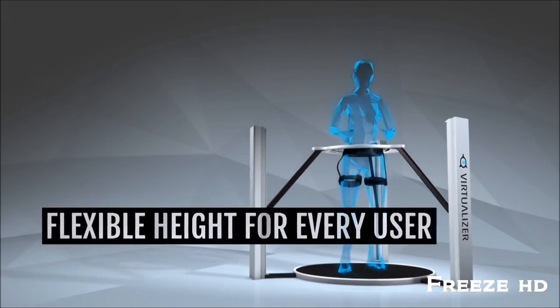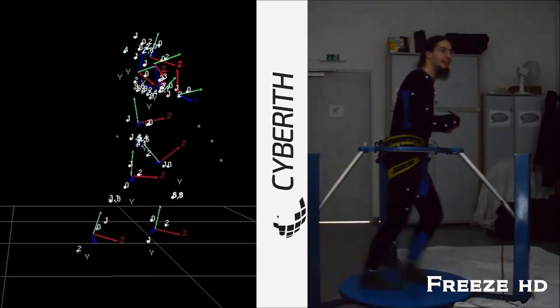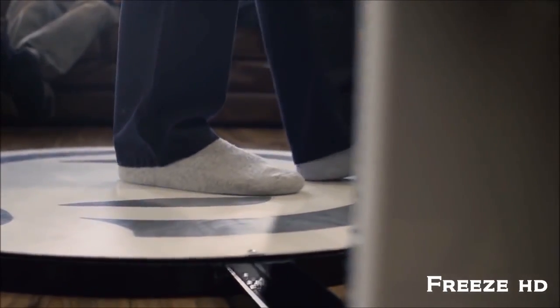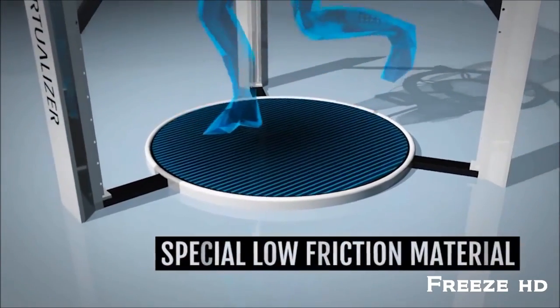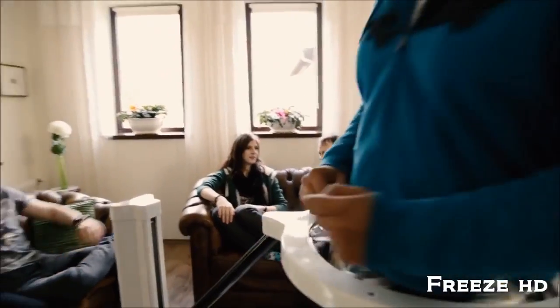Moreover, we wanted to stay as user-friendly as possible. That's why the virtualizer is a plug-and-play USB device. We made a lot of experiments to find a material that features a friction coefficient for an easy usage with socks. Using socks guarantees a whisper-quiet operation and makes the device conveniently available for multiple users. The virtualizer is a well thought out solution to bring virtual reality into people's homes.